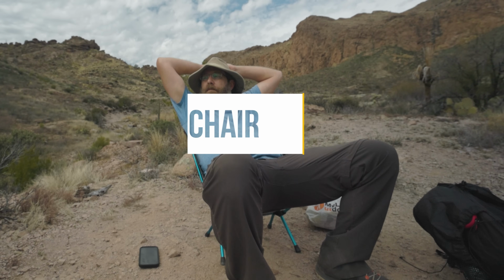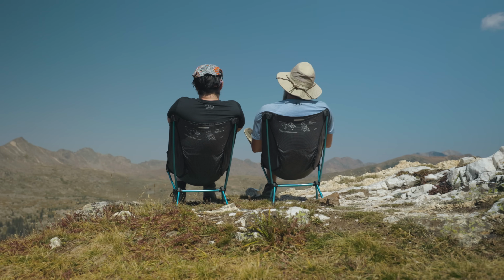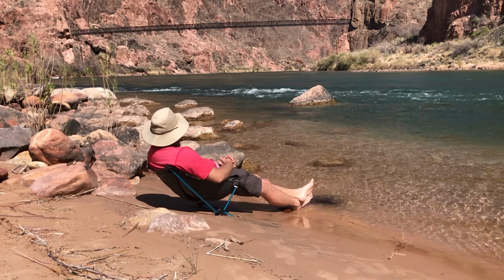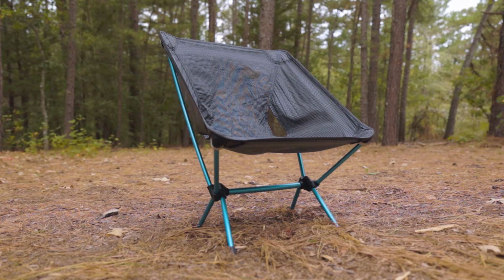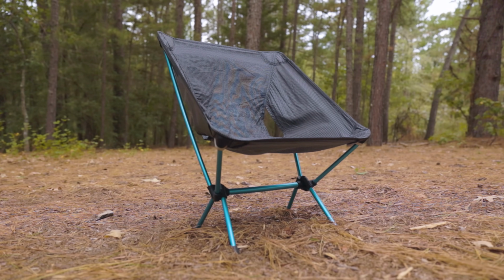Speaking of sitting, no list of comfort items would be complete without a chair. If you watch this channel very much at all, then you know I am a big fan of bringing a chair. And I take a seat almost every time I go out, with very little exception. The Helinox Chair Zero weighs right at a pound and is actually one of the heavier items that I bring. But like I've said before, a pound is better than the ground.